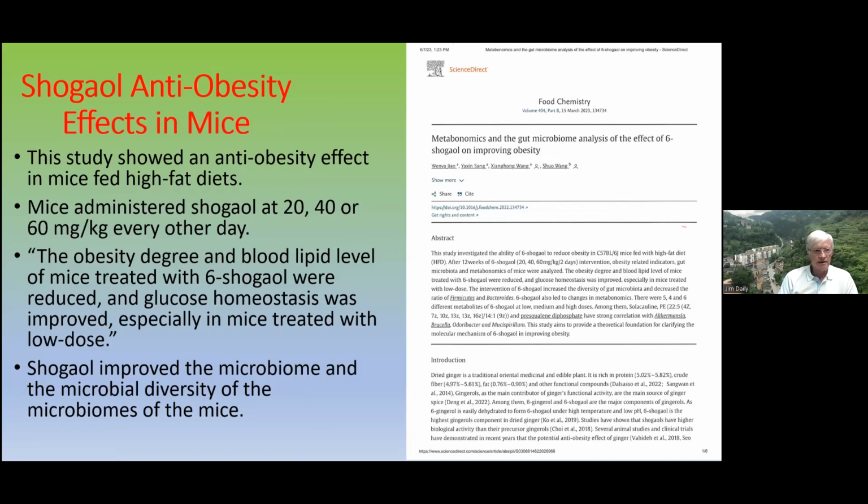An interesting thing about this was, and we'll read it right here in quotation marks, the obesity degree and blood lipid levels of mice treated with 6-Shogaol were reduced, and glucose homeostasis was improved, especially in mice treated with low dose. In other words, the lower dose mice did better than the ones with the higher dose. Now, that seems kind of odd to a lot of people, but we see this pretty often. And this just goes back to the notion, a lot of people think, well, if a little bit is good, a lot must be really good, and that's a lot of times not the case. And getting the dose right is often more important than anything else in being effective. So it's really important to keep that in mind.